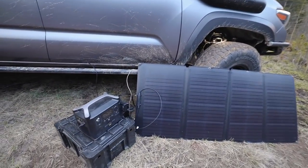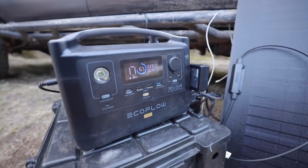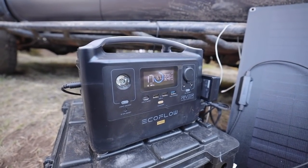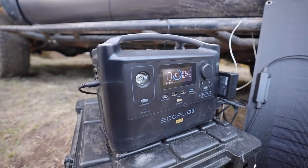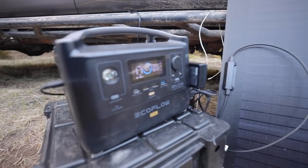So now that I've showed you guys around, I do wanna show you guys a couple of things that I've added to the truck. And not only that, but just a couple of things that I do use when I'm out in the middle of nowhere, whether I'm camping with friends or by myself. Now, to charge my gear, I've been testing out this Ecoflow lithium pack for, I want to say, 2 months now. And finally, I'm able to make a video of it and just tell you guys how well it works.